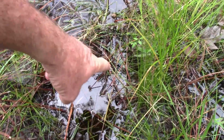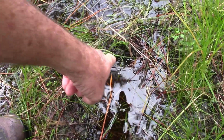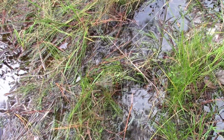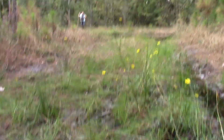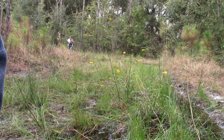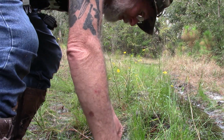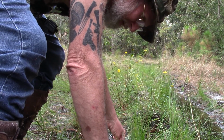Because this looks like a big toe here, the smaller toes right there, and the outline here in the hill. This looks like toes right there and the big toe up there. It's a pretty solid size too. That's bigger than my foot. You think it's like 14 inches? My boots are right at 12 inches. What are you doing? Looking at a footprint. Come look at this. It's about 18 inches. An 18-inch footprint.